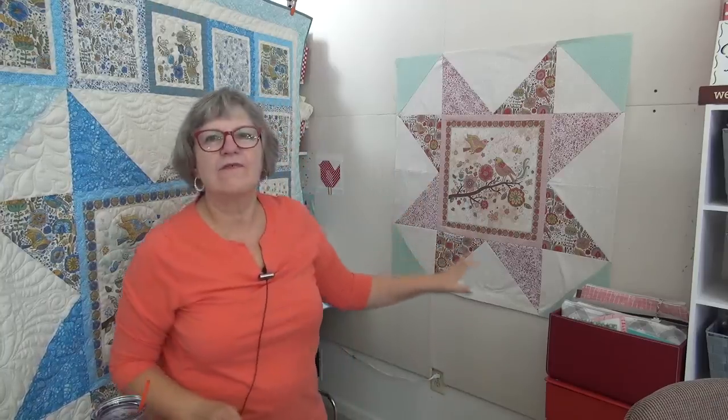So here it is, finished again, up on the design wall. Now you have a lot more with these outer blocks. They're not hard, they're squares with the little borders around them. But if you get this part done and want to continue working, then go ahead and cut the squares out for all the way around, and you can start working on that. Depends on what your other projects are.